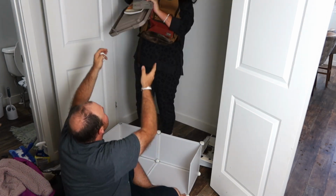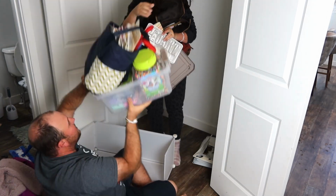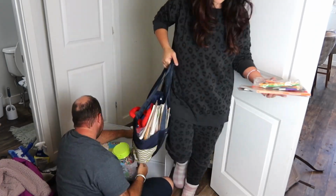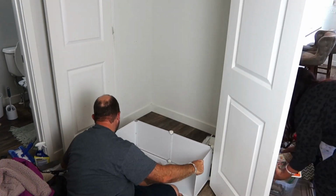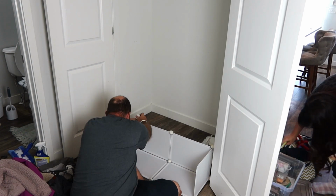So we just showed you how we put together the bottom portion of the shelf, but once it's done, it's amazing. I love it and highly recommend it.